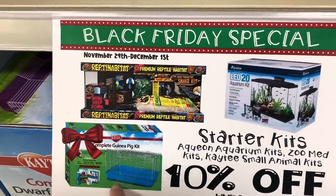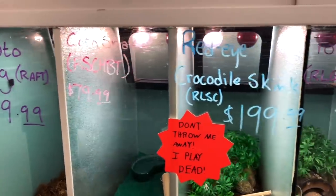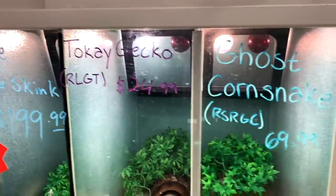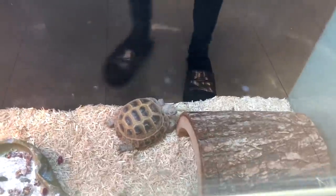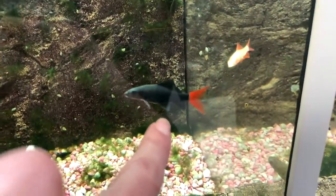So it is Black Friday. We are at Petsway. We're just going around to different pet shops and seeing what sales there are, maybe looking for things, not really sure. So let's look around. Complete guinea pig kit. Nah. I really like the look of these though.